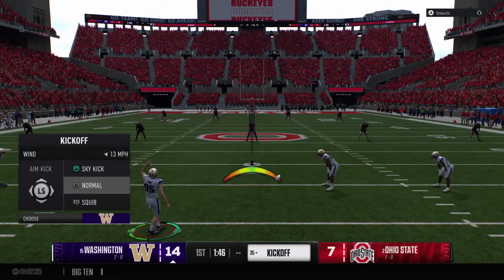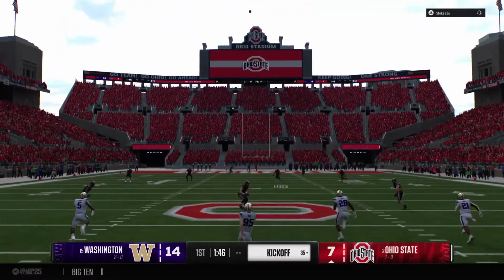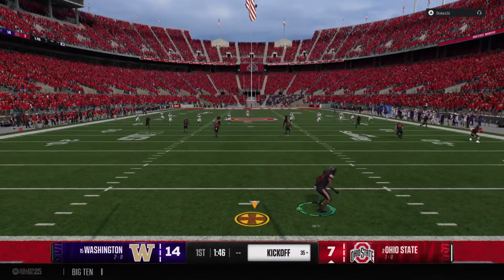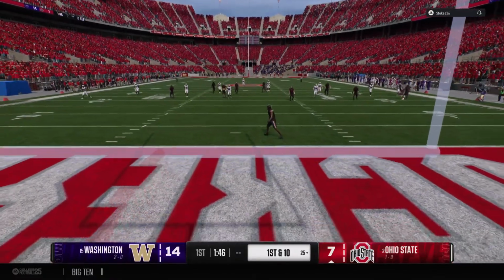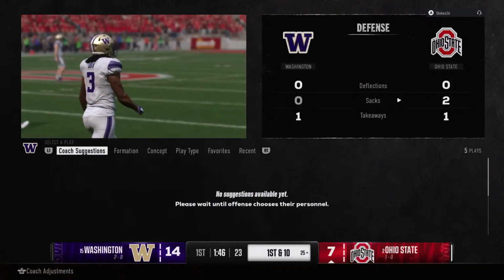Kickoff team on the field getting set now. So no return on this one. Ball just bounces into the end zone for a touchback.